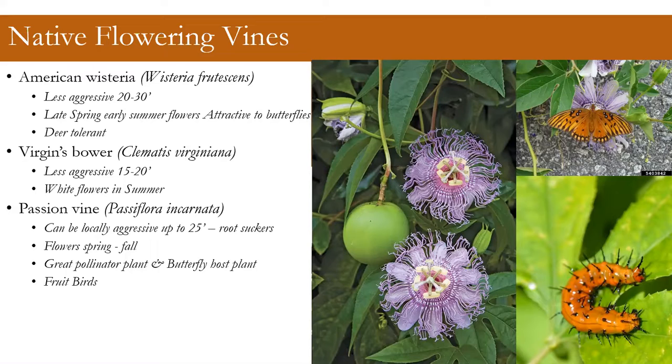But it's a great host plant for butterflies. This is a picture of the fritillary and its caterpillar. It'll almost defoliate the plant, so great host material. Flowers are attractive to pollinators, and then the fruit are attractive to birds. This one we naturally find growing in the dunes or sandy uplands. You see it on disturbed roadsides. So it's found in a lot of different habitats in coastal Georgia.